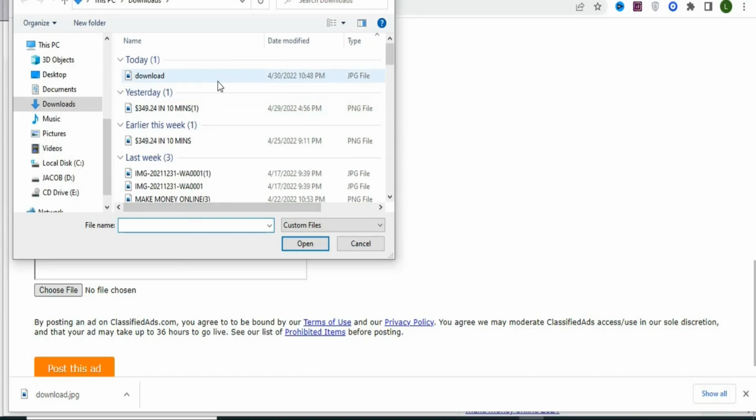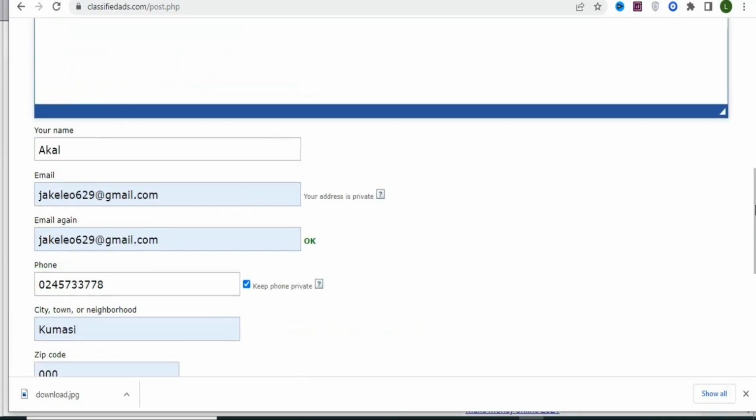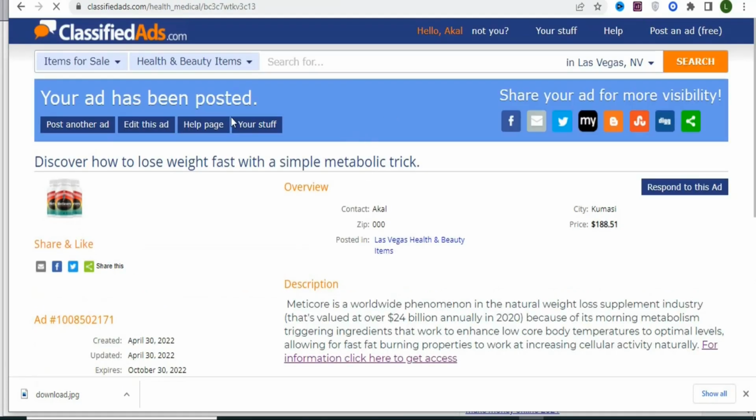As you can see, just select the image, click on open, and the image is going to appear. As you can see, this is the image. So you can add another image of the product. Once that is done, you can see post this ad. So you are going to click on that so that you can post the ad onto the platform. Just click on post ad. Once you click on post ad, you can see this is the ad right here.